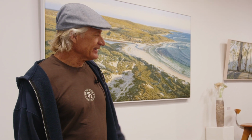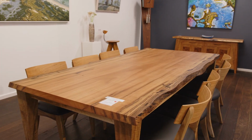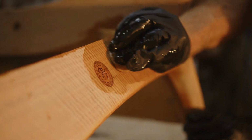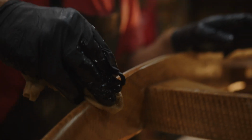I don't know, 15 or so years ago. And Dave went down there and collected the slabs that the farmer had cut, and look at that, there's not a joint in that. That's just an amazing big single slab with an oil finish. We've been using oil finishes for the last 15 or so years, but we've really got into them in the last 5, and we're actually achieving some beautiful finishes with those.